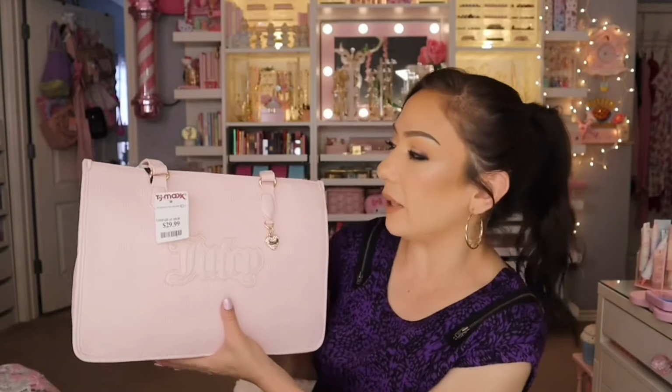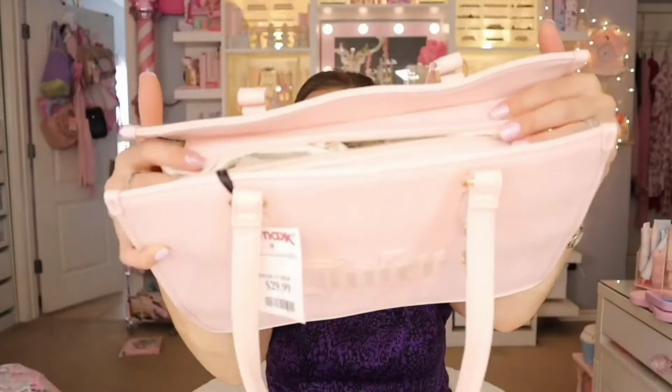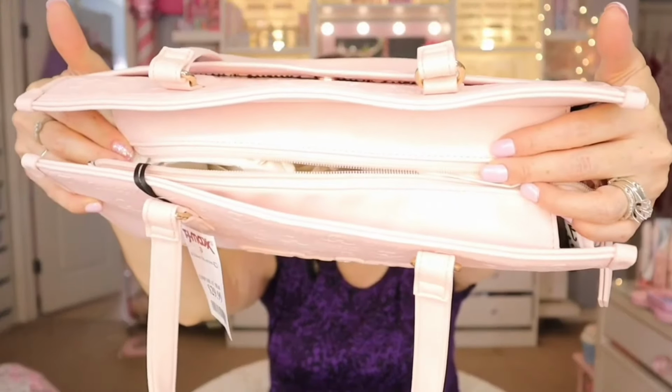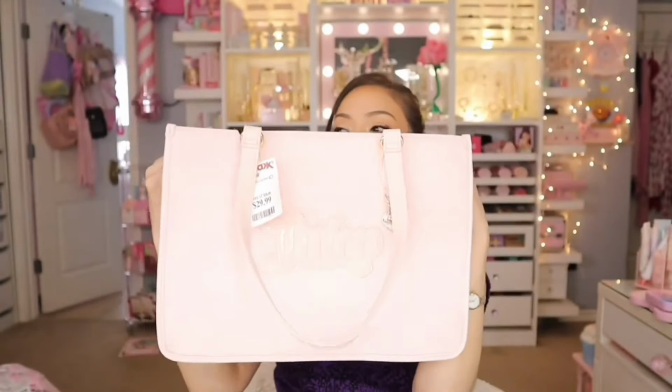I thought it was going to be like $34 to $39.99. I really, really thought that because it's so large. It's not too large. It's a tote bag, right? But it's, I don't know. It's a medium full size tote bag, purse, whatever you want to call it. I love the fact that the zipper is also pink. Yeah, the zipper's also pink.